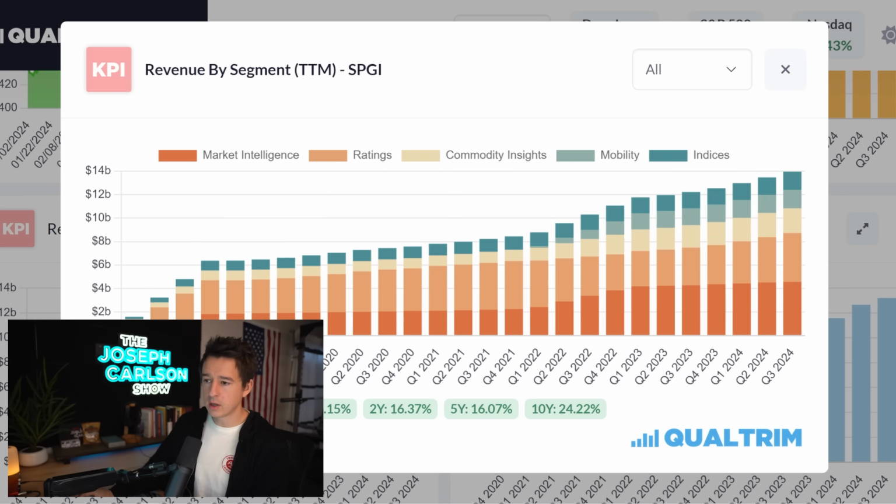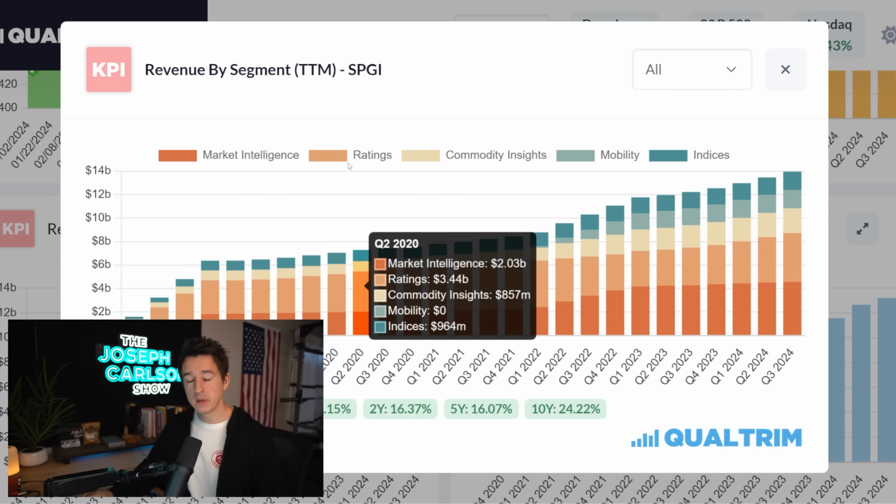Then on top of that, the other businesses that they own are not problematic. They are incredibly good businesses. Market intelligence is selling data. Commodity insights is selling data on commodities. We have mobility, which is selling data on mobility. And we have indices, which is licensing out the S&P 500 or the Dow Jones indices that basically every benchmark benchmarks against. So they make money in a lot of great ways, but the ratings business is going to grow over the next year.